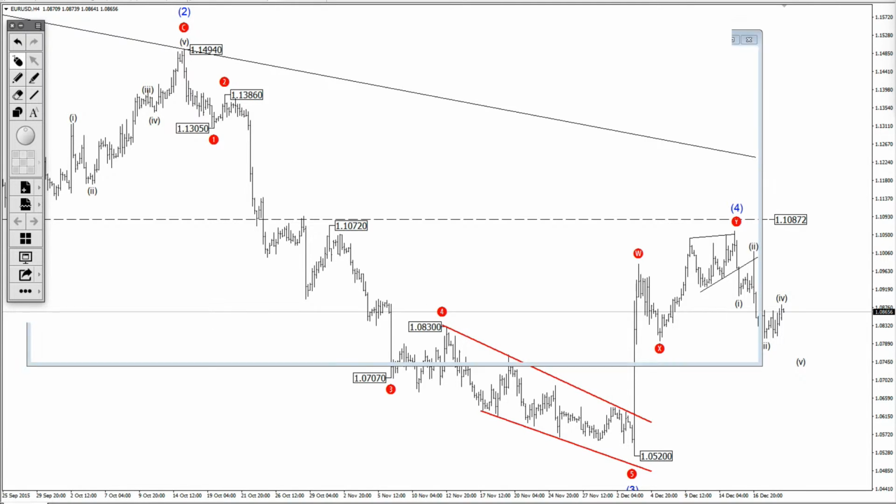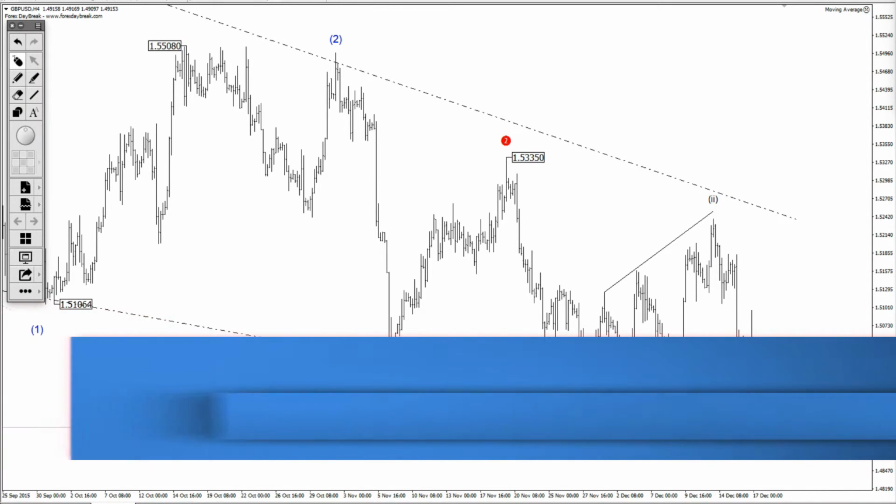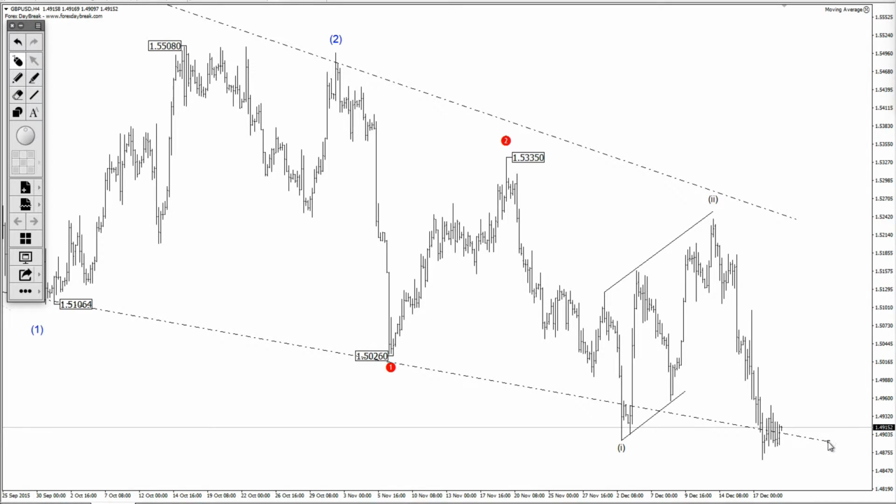Okay, let's take a look at pound dollar. And in pound dollar we are still more or less within these trend lines. The lower trend line of this wedge shaped formation has made quite a tight sideways range. So again, really hard to figure out what is the correct labeling here.